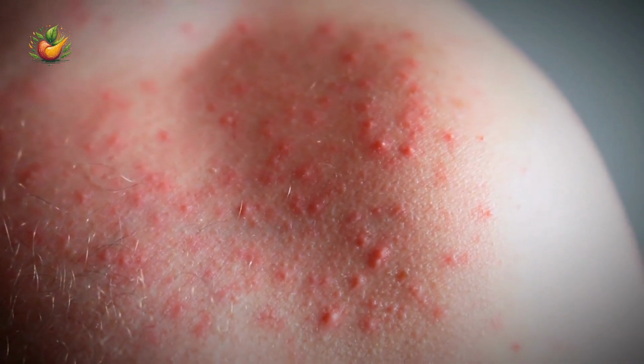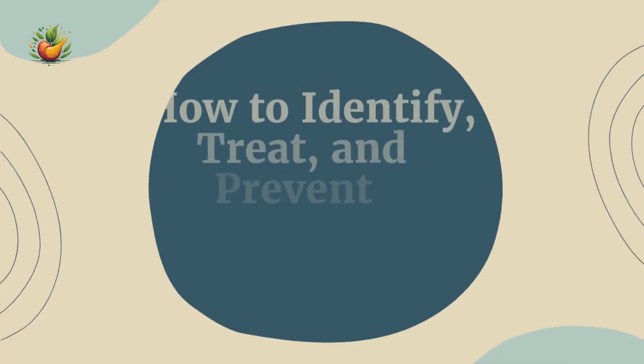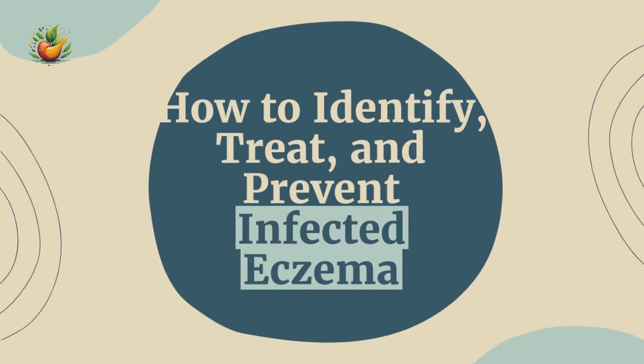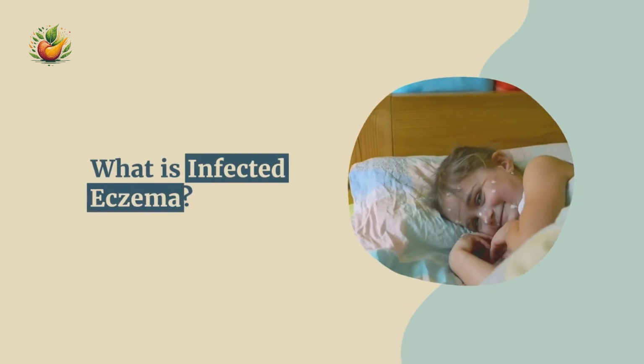But did you know that these infections can lead to serious complications if not treated right away? Let's dive in and uncover how to identify, treat, and prevent infected eczema, so you can protect your skin and your health. What is infected eczema?